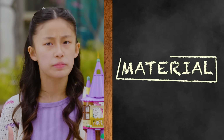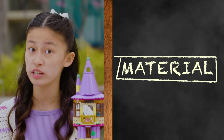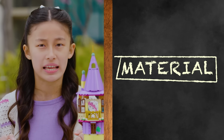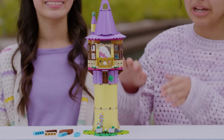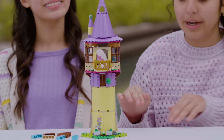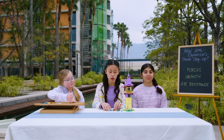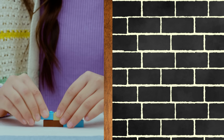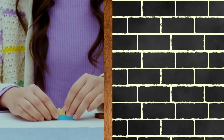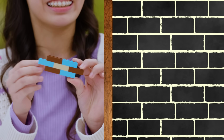First off, the choice of material is really important. Remember, gravity is pulling objects down, so we need a strong base that can withstand the weight of everything on top of it. This tower is made of bricks, which are pretty good because they can hold a lot of force. We can make bricks even stronger by laying them in an offset pattern. It's kind of like weaving the bricks together, and it makes them even stronger. See? Every other. Towers like this were built a long time ago.